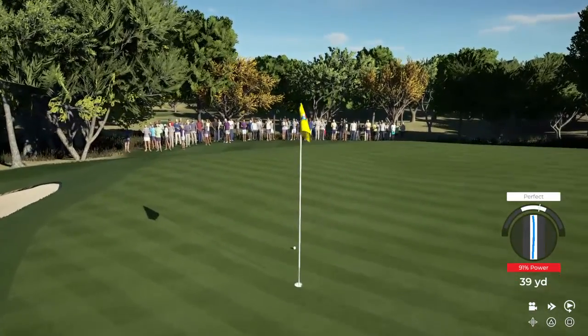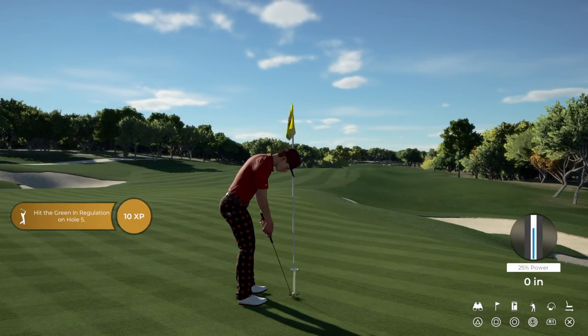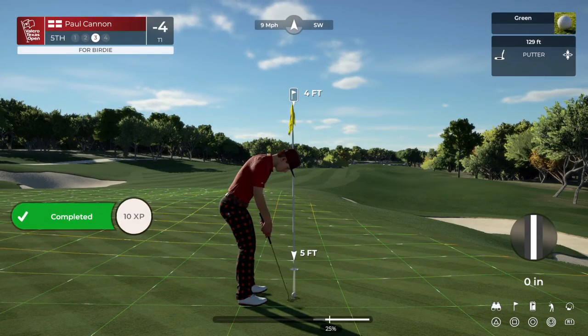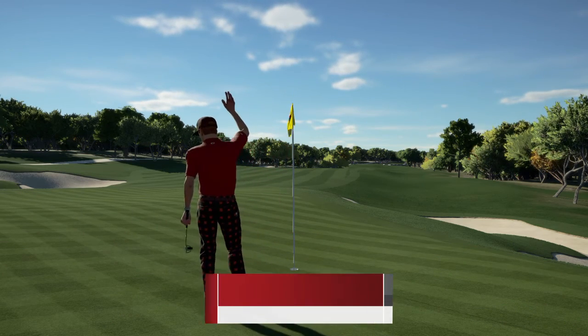Oh, that's great. It just missed the hole. Quality shot, that one. Be nice to see this one go down. Let's see if they make it. Yeah, good putt. Well, hold. And that will take him to 5-under.